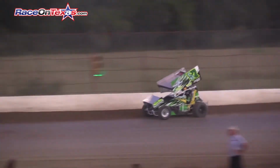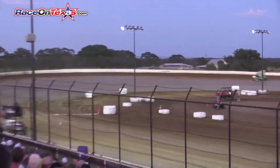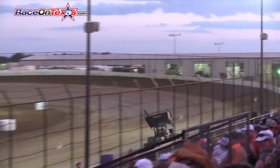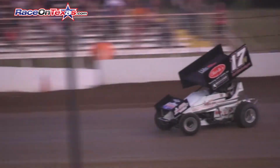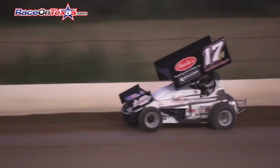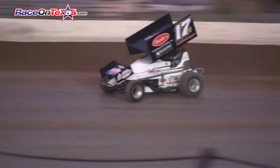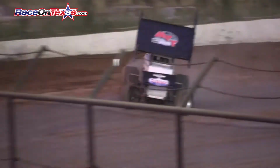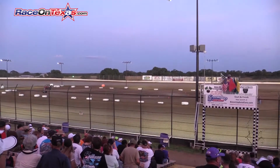Should be coming to the white flag this time by for the young lady out of Oklahoma. Harley White sitting atop this one in heat race number 2. McNeil in second, Lucas in third, Haas is 4th, Randy Allen rounding him out in 5th. This time out of turn number 4, a face full of checkered flag for Harley White in the 17W.